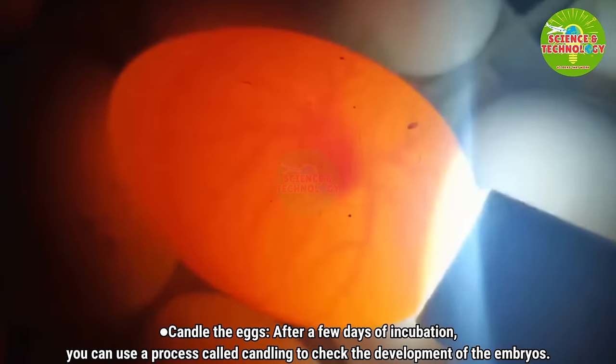Cooking and flavoring. The low-salt goose meat is then cooked using various methods, such as roasting, boiling, or other traditional cooking techniques. Flavorings like herbs, spices, and natural ingredients are added to enhance the taste and aroma, ensuring a delicious end product.